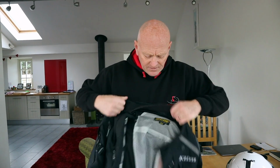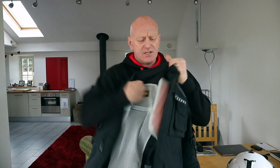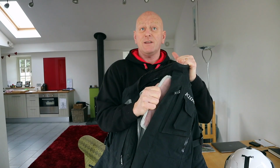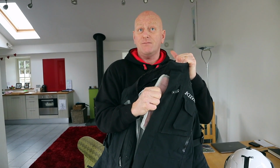And then on the front, on Toby's jacket, you'll notice he has a chest pad. Okay, this is again, some jackets have them, some jackets don't. It really is a cost thing and your personal choice.